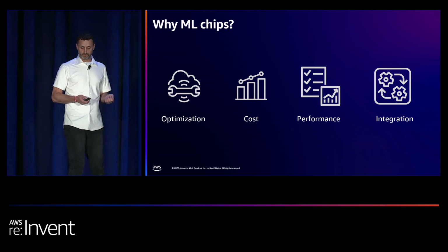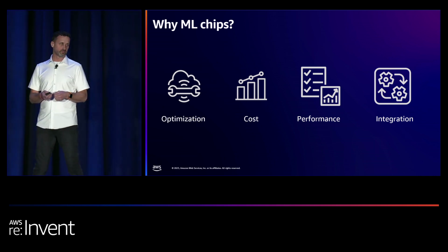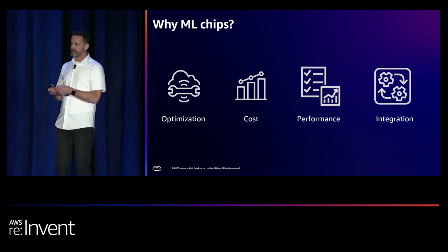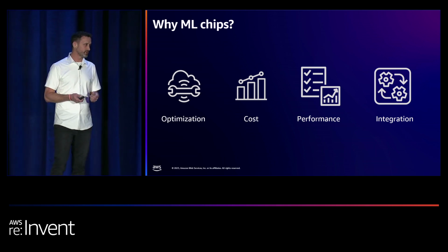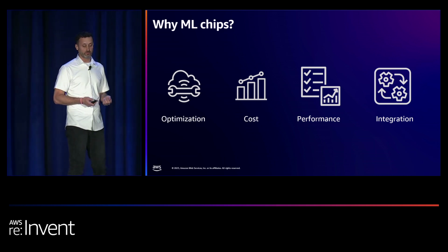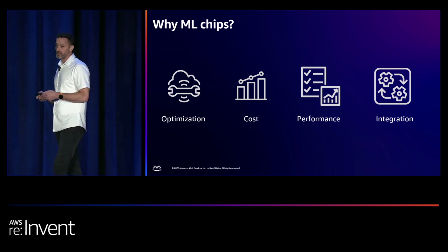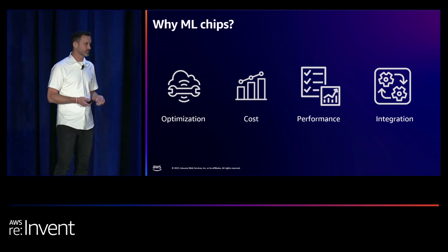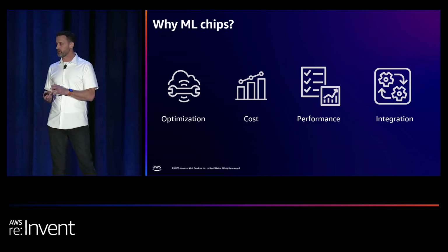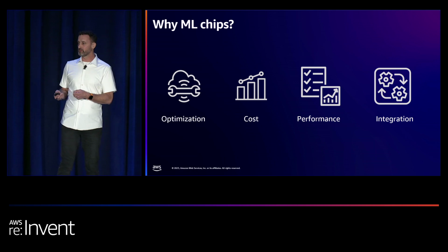The first one is optimization. We knew from previous product lines like Nitro that we can get higher utilization if we build the chips purposely for machine learning, and lower cost if we design and manufacture in-house and have full control of the hardware and software stack. That will enable us to increase utilization and lower the cost to customers. Performance: we knew we'll have to innovate on the software stack and of course in hardware to make sure that we can meet the performance our customers need. And integration: we were in a unique point in time where Nitro was already a mature product line with multiple generations already deployed, and we had a lot of Lego pieces that we could reuse in order to build the machine learning servers.